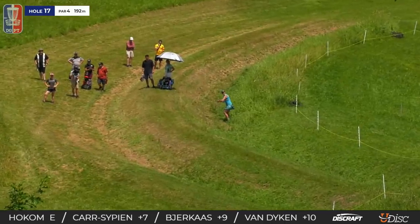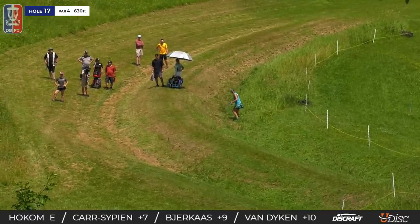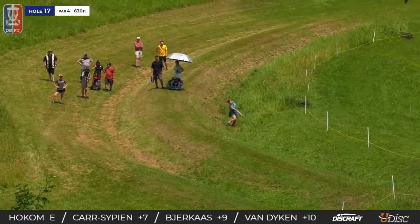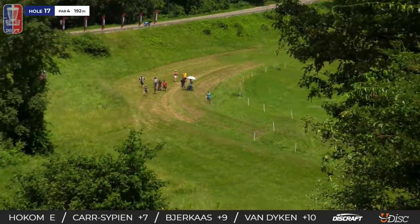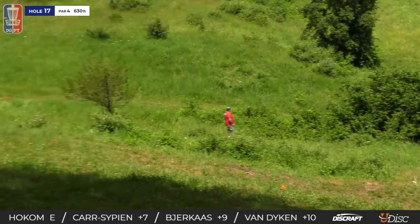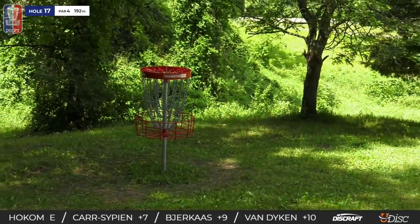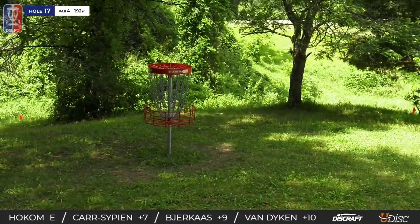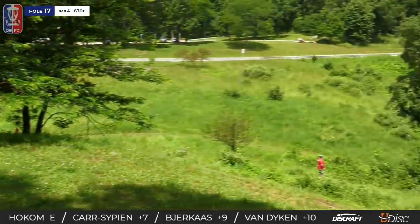But there's not going to be any birdies on this card. It's just too far up the hill. I mean, that's from where Sarah is. It's playing 430, probably 450. And that was perfectly flexed all the way, and she's still not in circle two. I mean, that's 630 feet uphill, too.